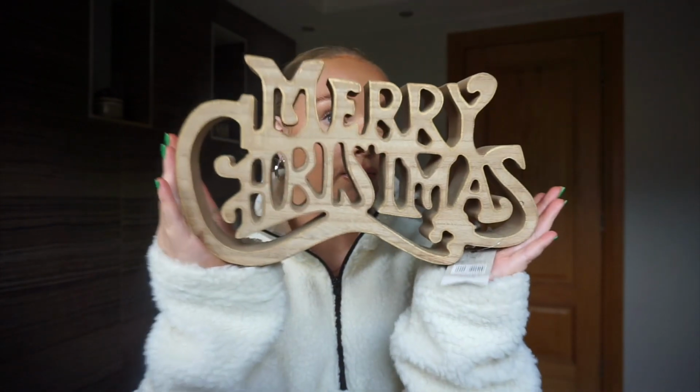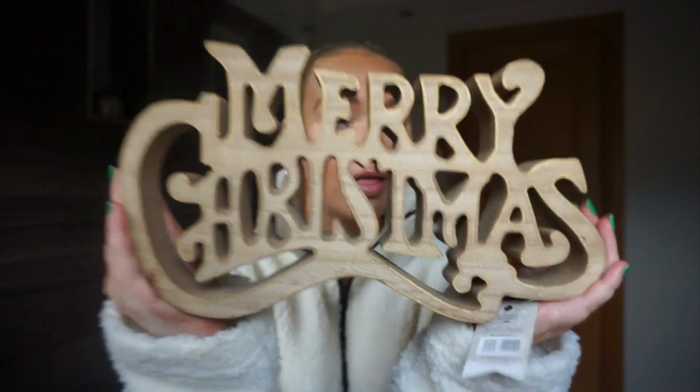Because I feel like what happens is all these things come in stock and then they go really quickly. So if you want to get organised like me, then get yourself down to these shops. So I got this. How cute. It says, obviously, Merry Christmas. It's wood. I'm planning on having this sit in our hall on the radiator cover. I think that's really cute. Nice little candle, etc, etc.